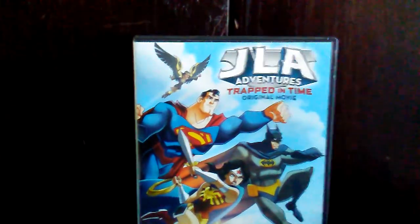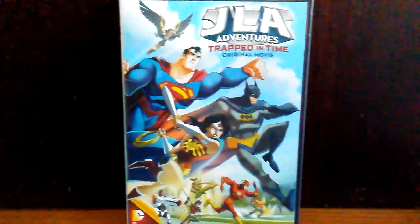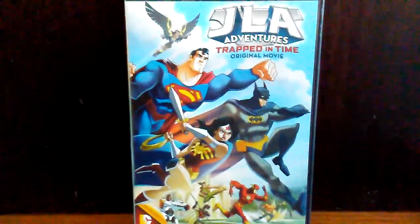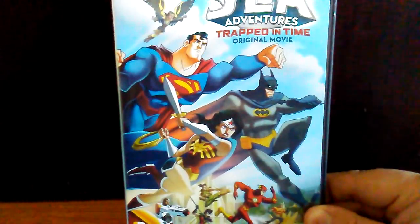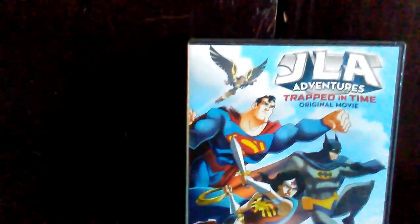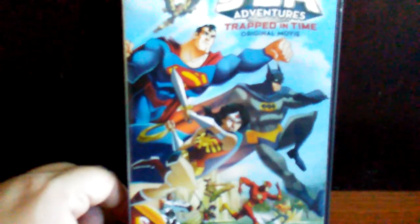So yeah, next up we got JL8 Adventures: Trapped in Time original movie. I got this for $1 at my local Dollar Tree. I couldn't pass it up for $1. It is a pretty decent little movie. It's one of the movies that are geared towards younger kids, but it's still a very good movie. It also has a couple episodes of the Super Friends cartoon on it, so yeah, it was definitely worth $1 for a movie and 2 episodes of the Super Friends. Very, very cool.